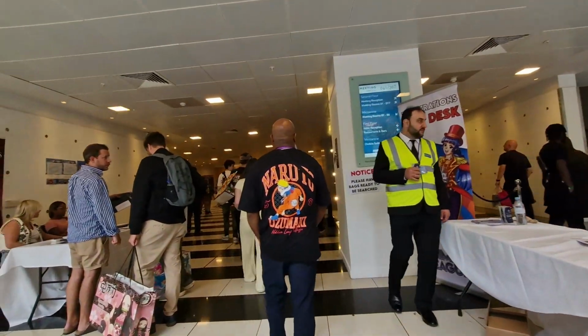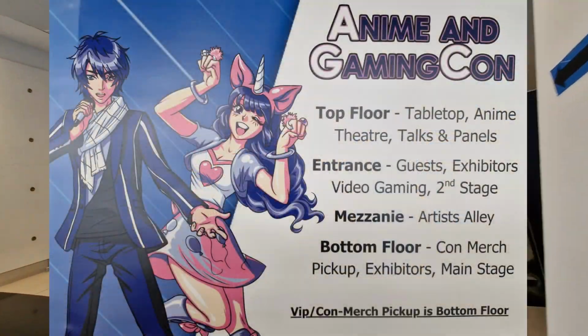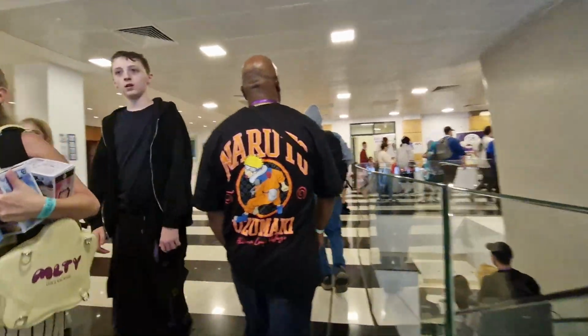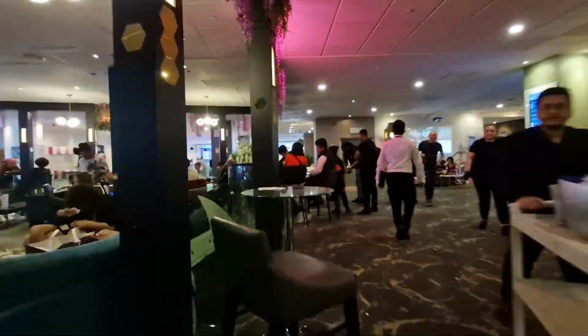And as you can see, we're just entering after collecting our wristbands, but we're on the third floor. This convention has 4 floors to it, so let me take you through each floor and show you what's going on. As you enter on the first entrance floor, you're on the third floor and there are 2 sides to it. On the right is the main exhibition center, but on the left is the gaming room.